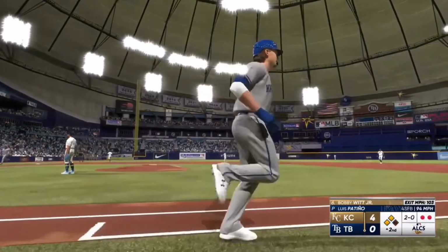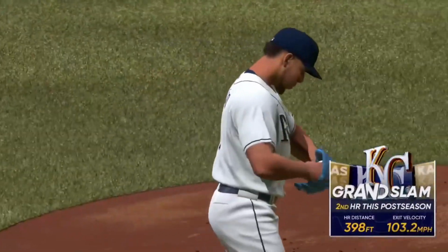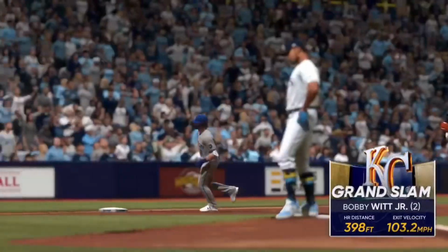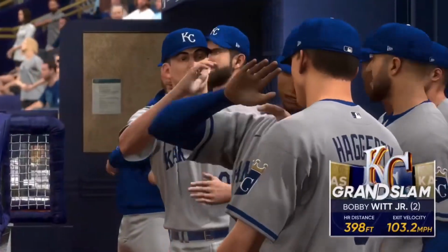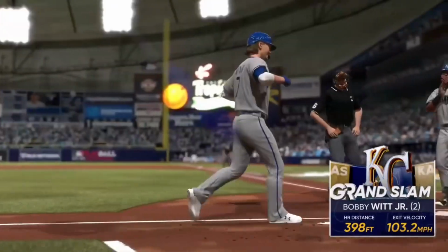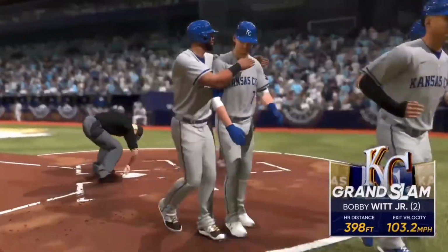It's gone. Grand slam, Bobby Witt. 103 miles per hour exit velo for a distance of 398 feet. That ball was crushed by our superstar Bobby Witt, and this game is broken wide open.